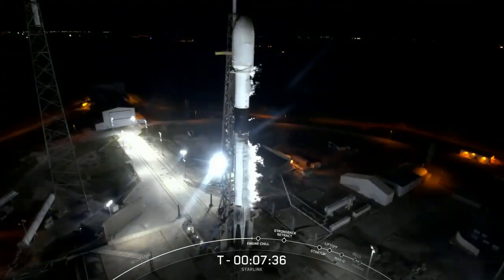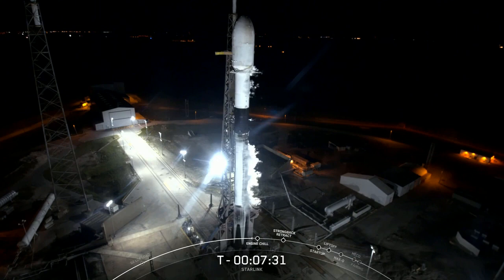Going further up on our vehicle, you'll see a black carbon fiber interstage ring, and on top of that is that white Falcon 9 second stage, which has a single Merlin vacuum engine. We call it the MVAC engine. Once first and second stage separate at 2.5 minutes after liftoff, the MVAC engine will ignite and eventually carry the Starlink satellites into an elliptical orbit around the Earth.